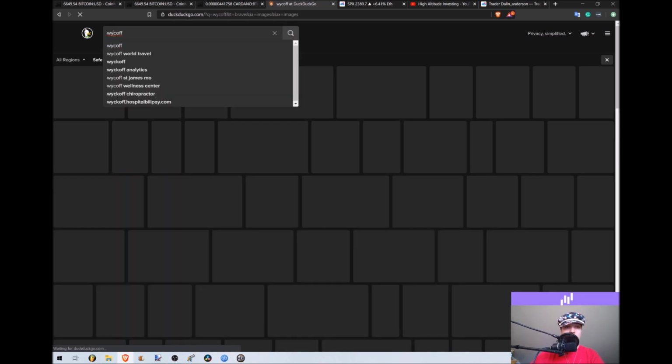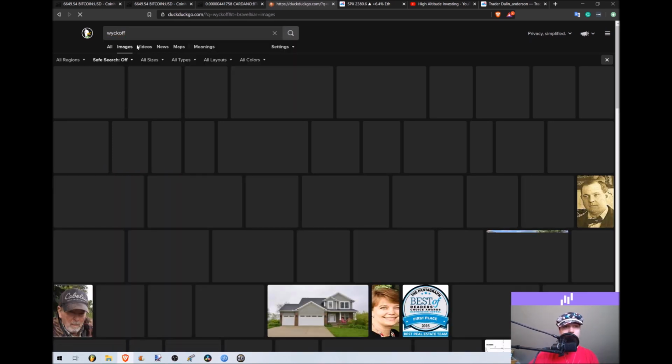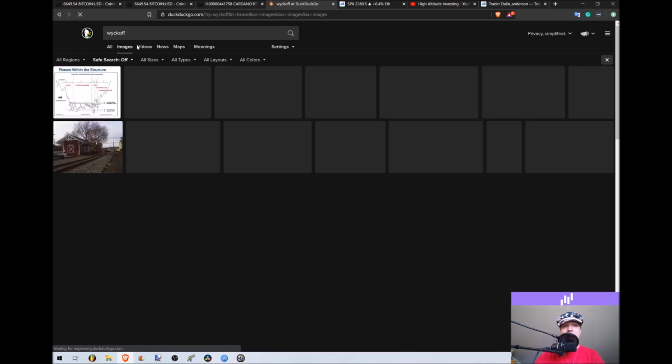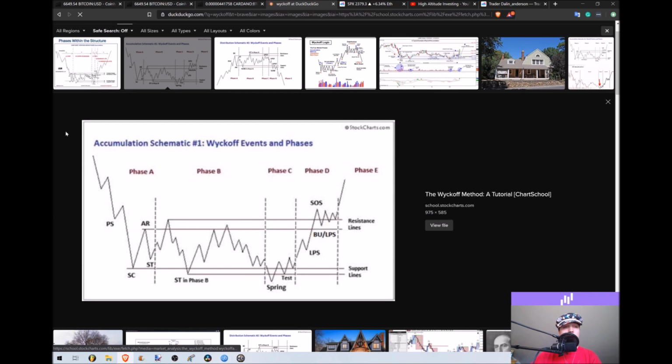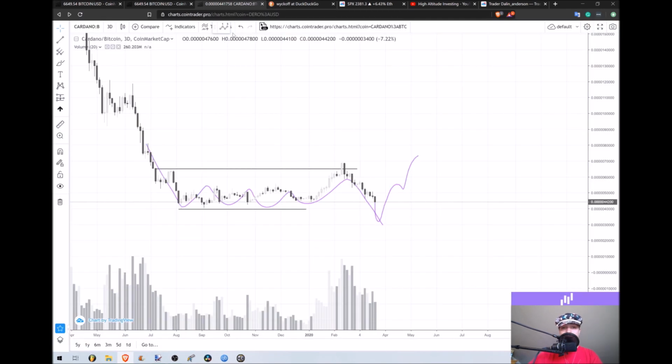So let's go ahead. I didn't quite spell it right. It's spelled with a K. W-Y-K-O-F-F, and this is the Wyckoff structure. So this right here is you have a drop in price, and then you consolidate inside of that range, and then you fail the lowest support, and that creates a spring, and then you go ahead and start impulsing up on the upside.